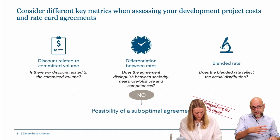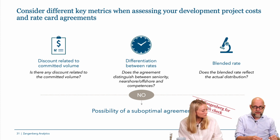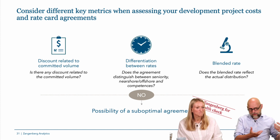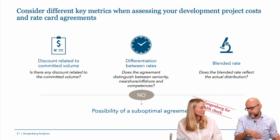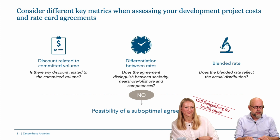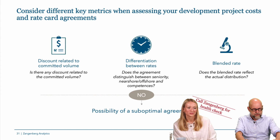And then, of course, in these contracts, the quality aspect could be even more important. How do you actually measure the competences of the people that you have? Are you able to demand that people be replaced if they do not meet your standards and so on? So there might be a number of other things than just price. We don't care about. We only care about pricing. No, obviously we don't, but again, our focus is really on the pricing, and these are the issues that you should focus on when it comes to pricing.